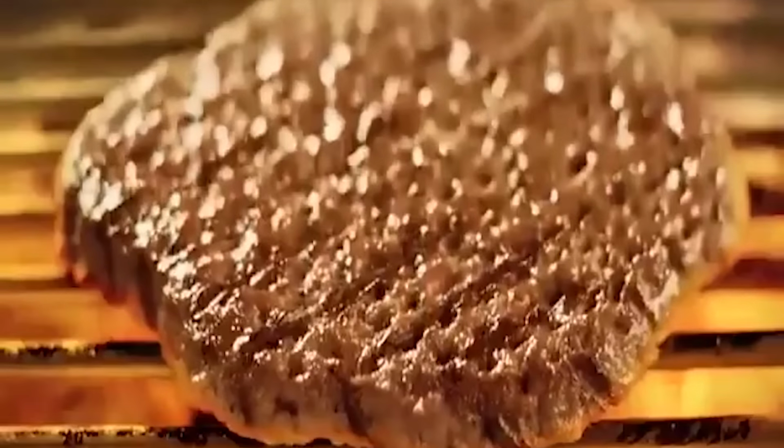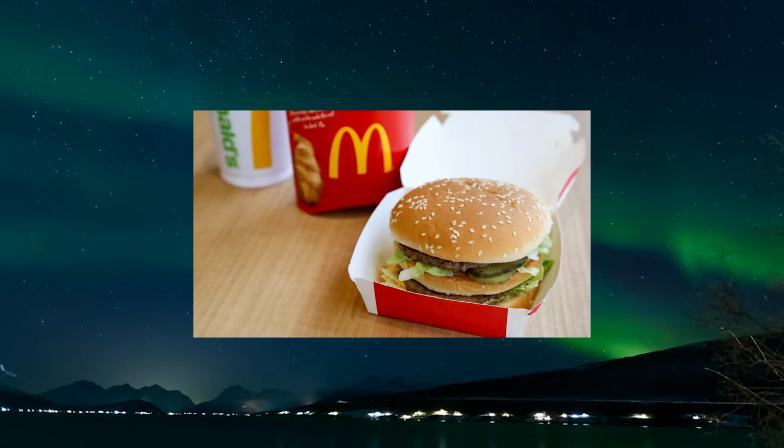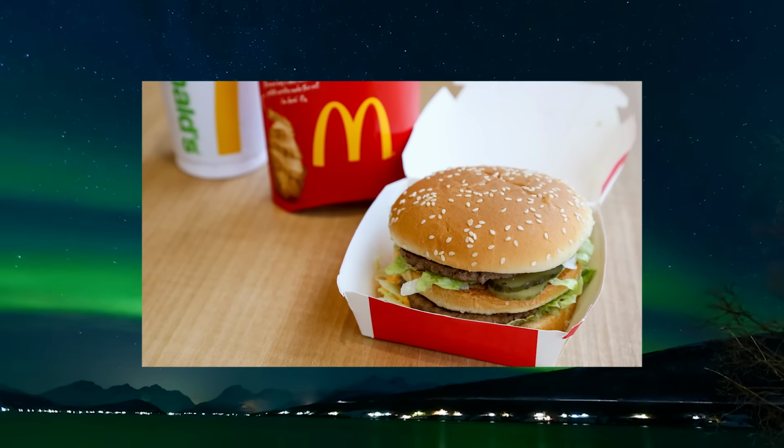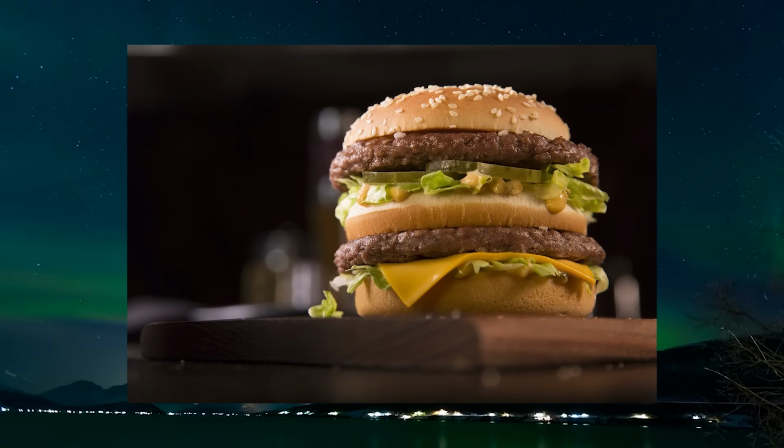If cheese isn't your thing, stop by Israel where a kosher version without the cheese can be found. You can even get a bigger Big Mac up in Alaska called the McKinley Mac, which features quarter-pounder patties instead of the normal Mac patties.